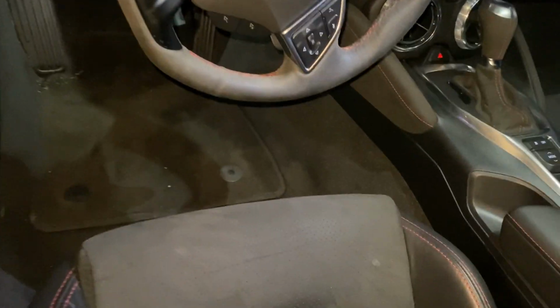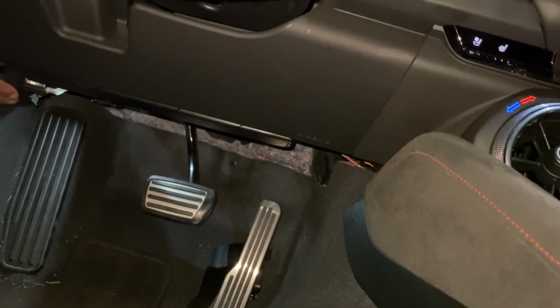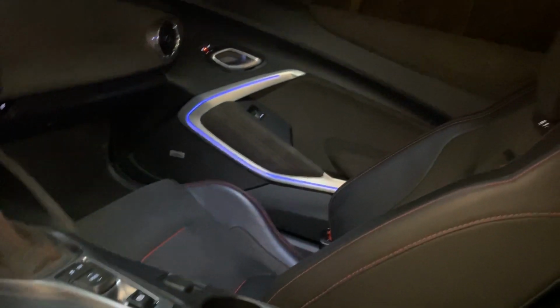I really hate doing this, but let me pop the hood real quick and I'll show y'all what I got going on in this car. This is a very clean car I got from Florida. It came out of Florida. So it's a very clean car. I can't remember how many miles I had on it when I got it, like 17,000 miles on it, I think.